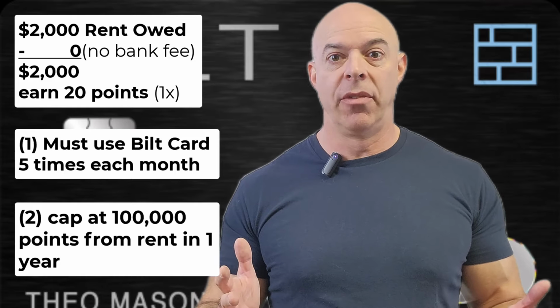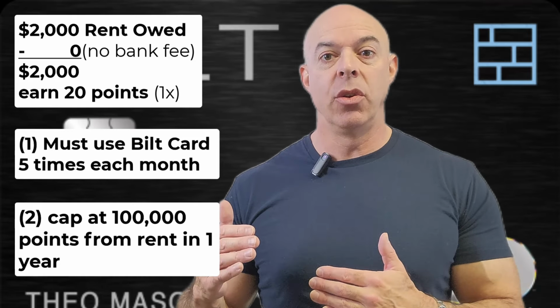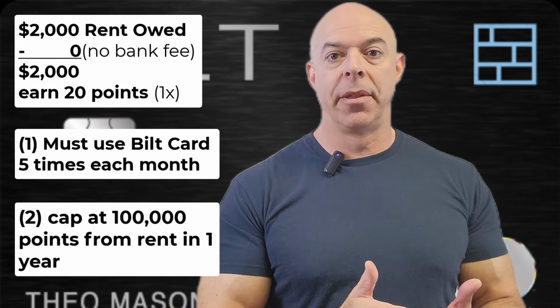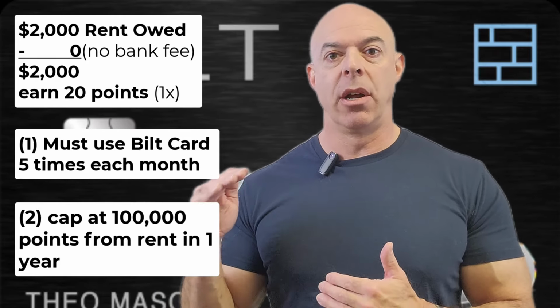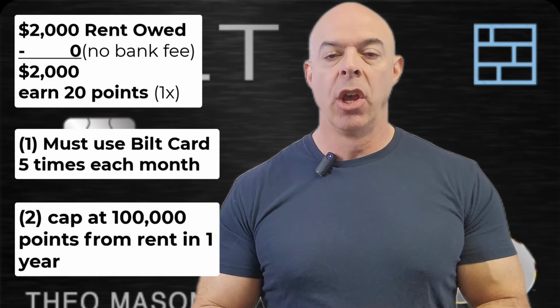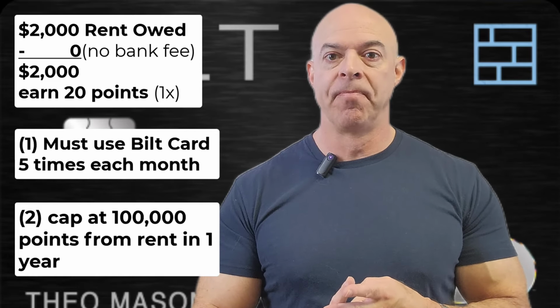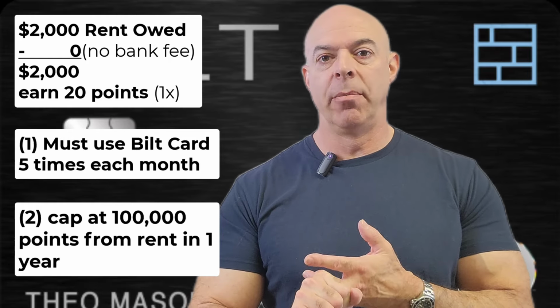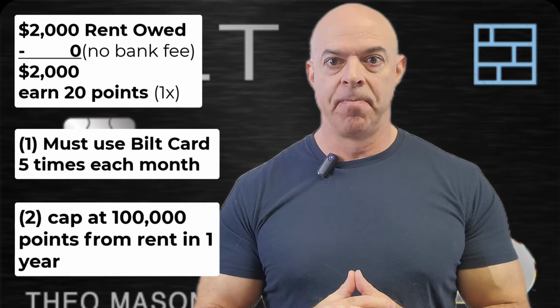Even 6 times 12 is 72. So you can see that 8 times 12 is 96. You could have 8,000 a month and you're still going to be under that 100,000. You're going to gain those points. So those are the 2 things to know about this card in terms of caveats that you got to remember. It sounds like the 100,000 isn't a big deal, but you have to use it 5 times during the month or you're not going to get that benefit.